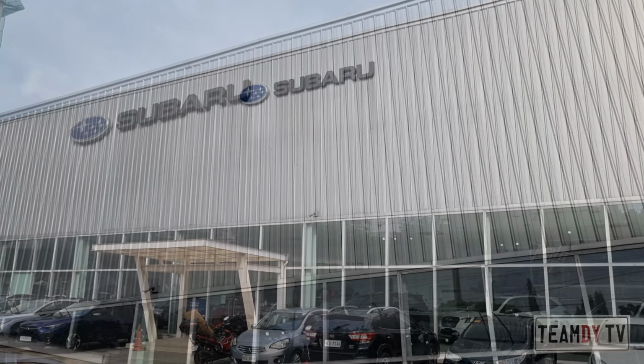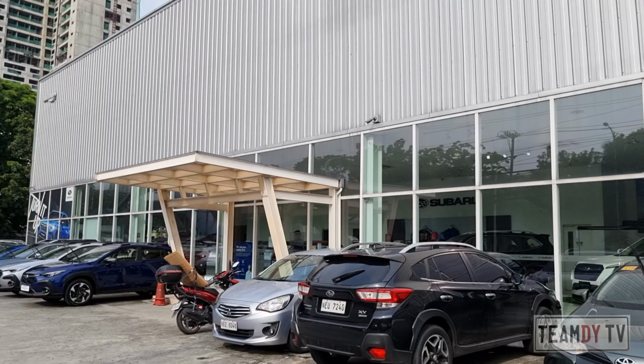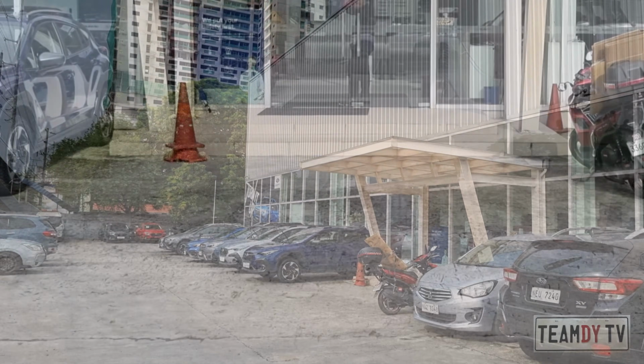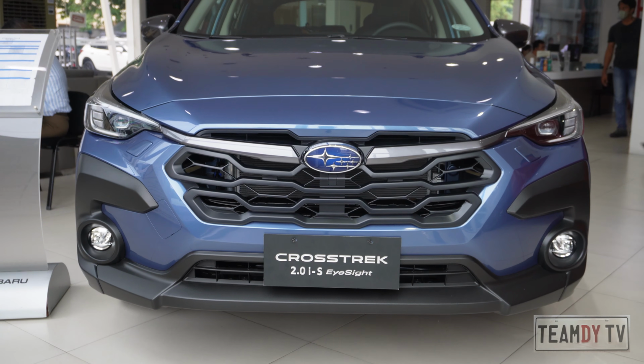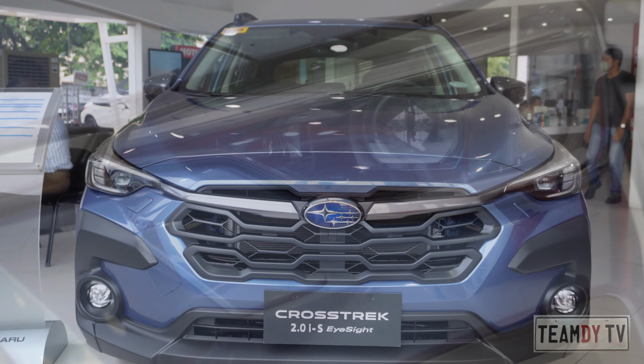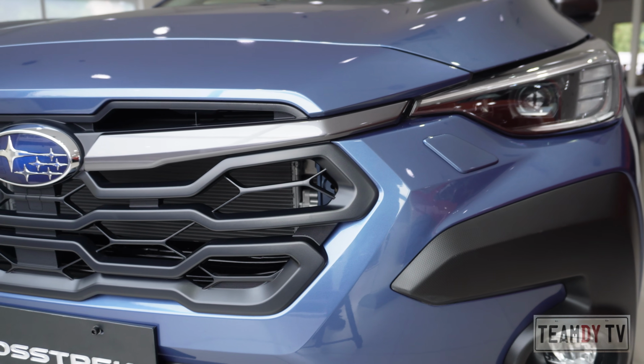Today we are here at Subaru Pasig for the launching of the all-new 2023 Subaru CrossTrek. To those who are not familiar like me, the first question that comes to mind is, what's CrossTrek? It looks like the XV, diba? Is the XV already phased out and being replaced by the CrossTrek?